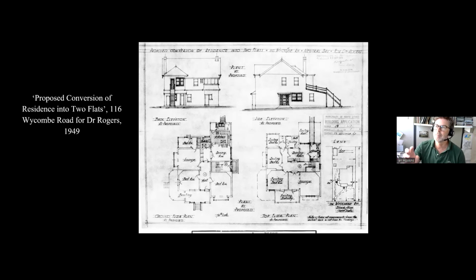One of the upsides of these conversions is that they have given us an architectural record of the earlier houses, because as I mentioned at the very beginning, the architectural plans pre-1929 tend not to survive in the collection. But when the house is being altered to turn into a block of flats, the architect will redraw the house in the 1930s. And as a result, we might have a plan for the house, and that's the case with this one.